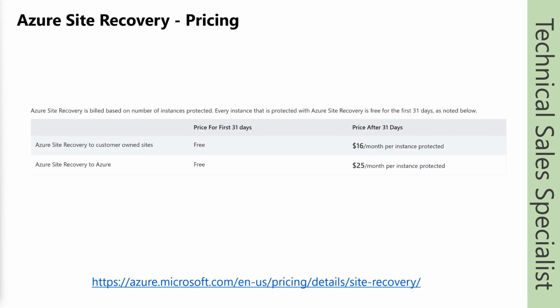For sure, that is a difference in pricing. When we replicate our workload to Azure with the capability to switch to the Azure data center if something goes wrong in the on-premises data center, I have costs of $25 per month per protected instance. We don't have the situation we had in Azure Backup where the instance price increases when the machine is larger. So we only look at the instances: number of VMs, number of physical servers, number of machines protected by Azure Site Recovery.